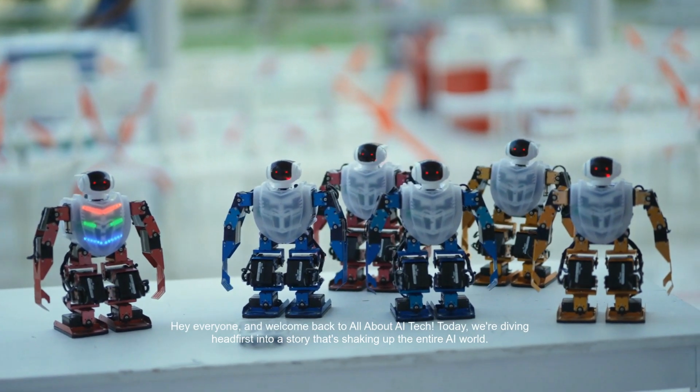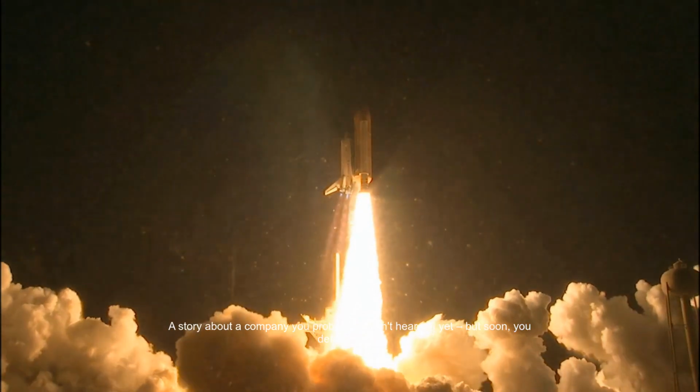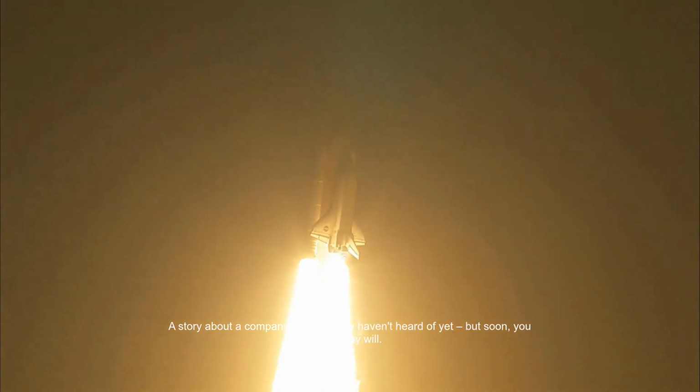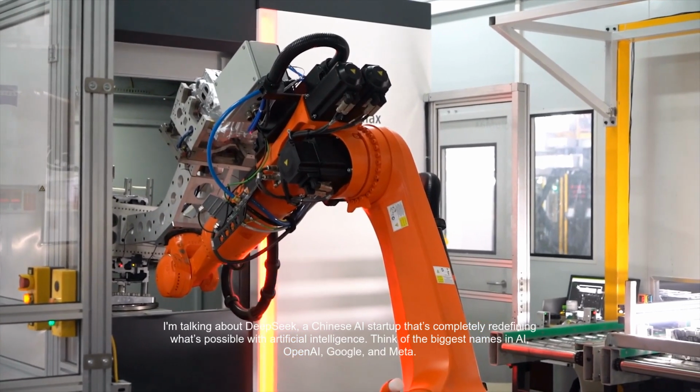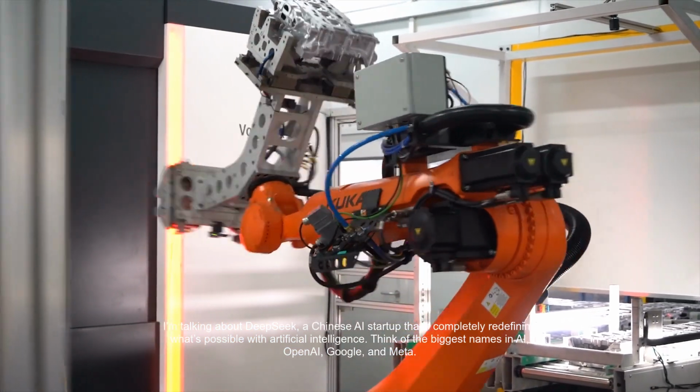Today, we're diving headfirst into a story that's shaking up the entire AI world. A story about a company you probably haven't heard of yet, but soon, you definitely will. I'm talking about DeepSeek, a Chinese AI startup that's completely redefining what's possible with artificial intelligence.